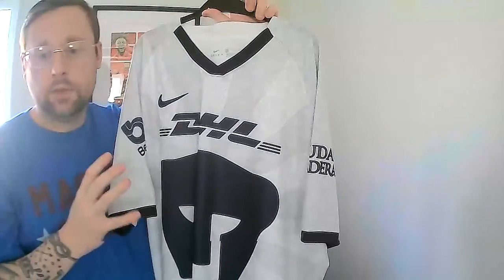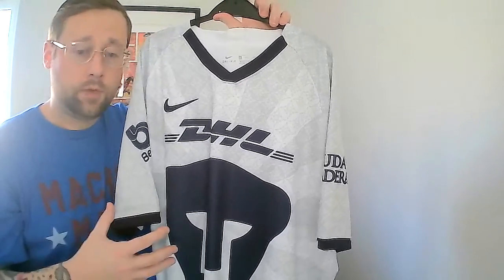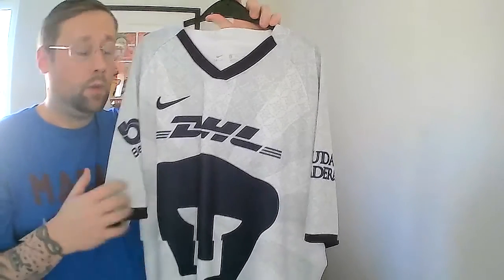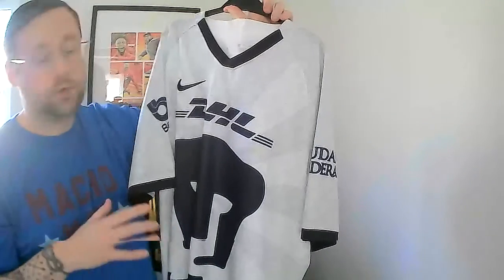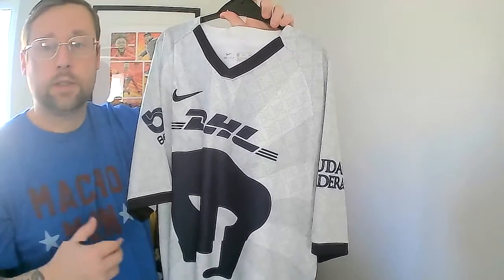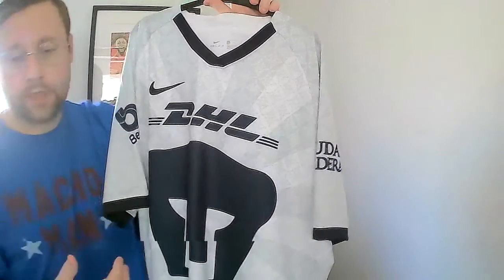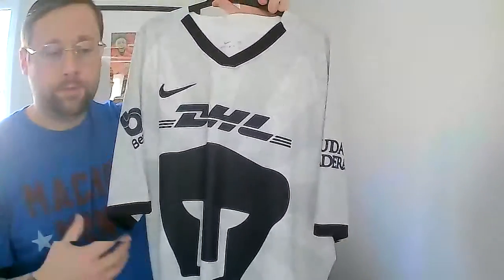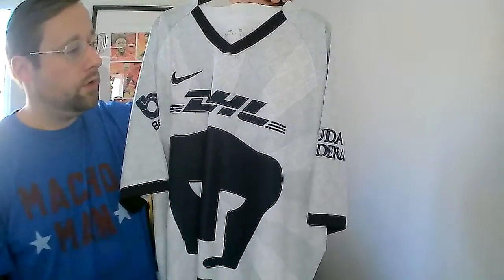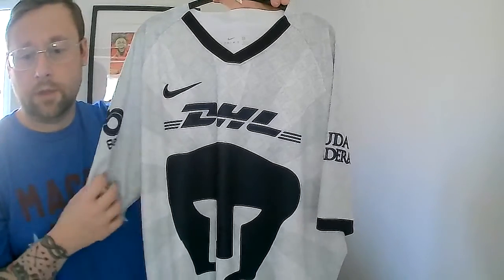Nike has really been producing some great shirts for this club, Pumas, over the last couple of years, and definitely some shirts you should check out and be aware of, because I think there are some really cool shirts. And if you want to get something a little bit different, a little bit off the beaten path, compared to some of the shirts that you see around, your basic shirts of Barcelona, Real Madrid, or Juventus, go for something cool like this, because it'll definitely make you stand out.